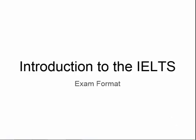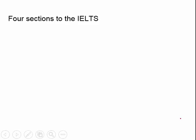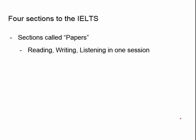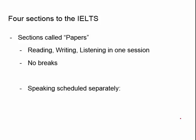This lesson focuses on the format of the IELTS exam. So the IELTS has 4 sections. The sections, called papers, include reading, writing, and listening, and those are all taken in one session, in one sitting. There are no breaks in the reading, writing, and listening portions of the paper exam. Then a separate section, the speaking section, you will schedule separately from your paper exam.